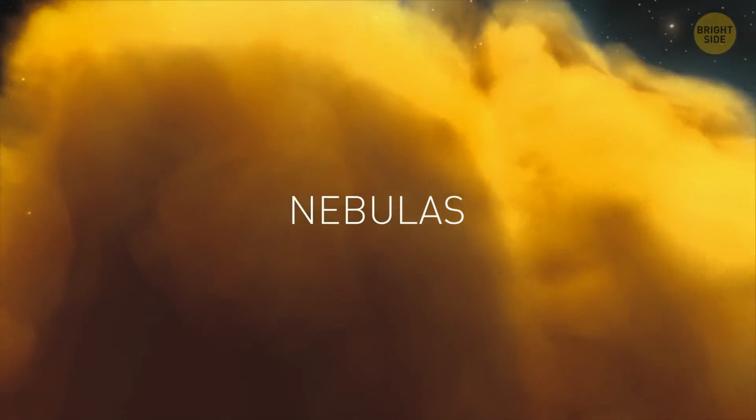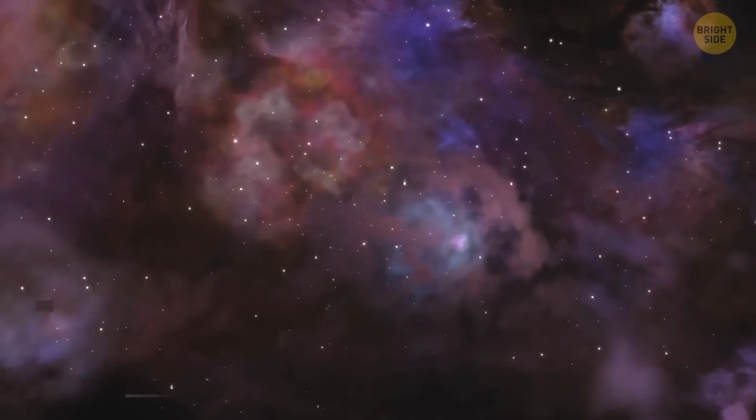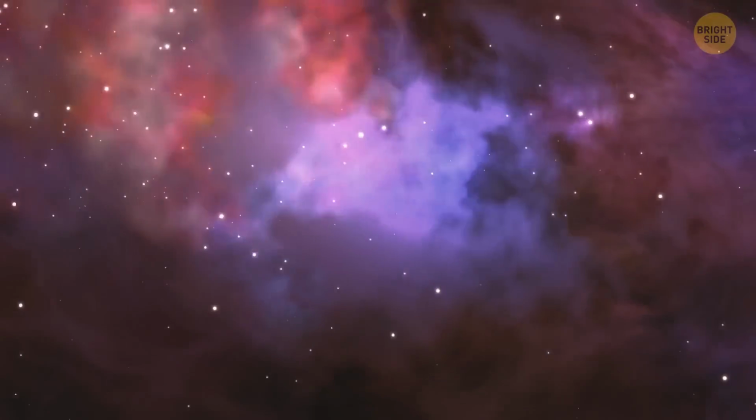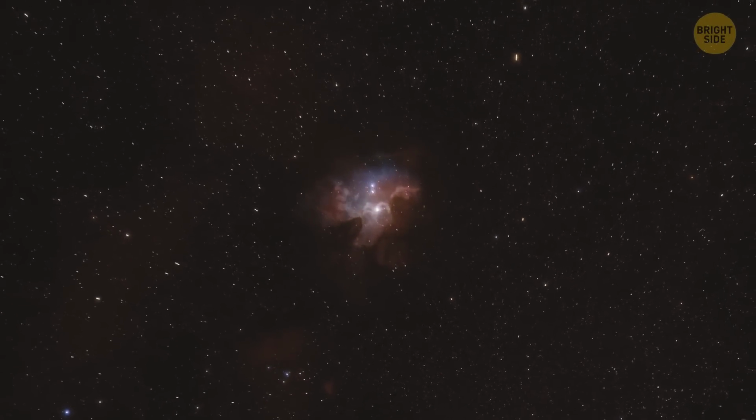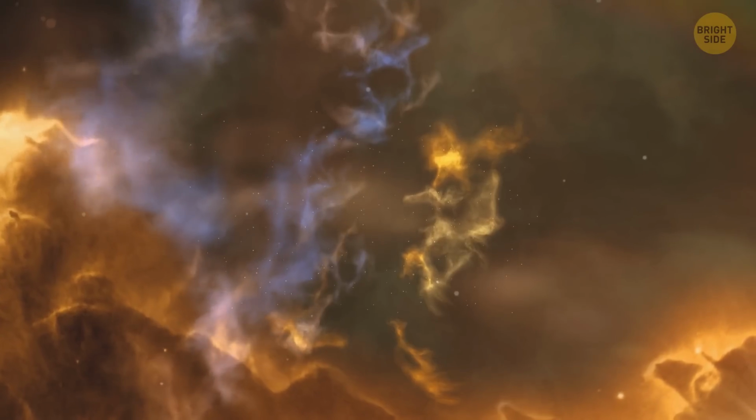Nebulas are giant clouds of gas and dust. With time, gravity starts to pull these clumps of dust and gas together. They grow larger and larger, and their gravity gets more powerful. One day, a nebula's mass becomes so great that it collapses under its own gravity and forms a new star.